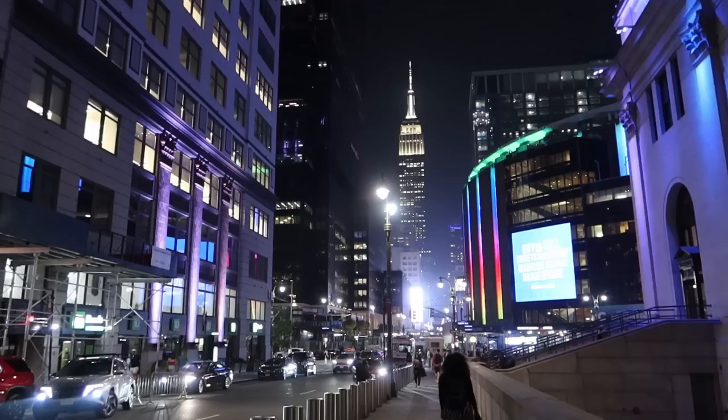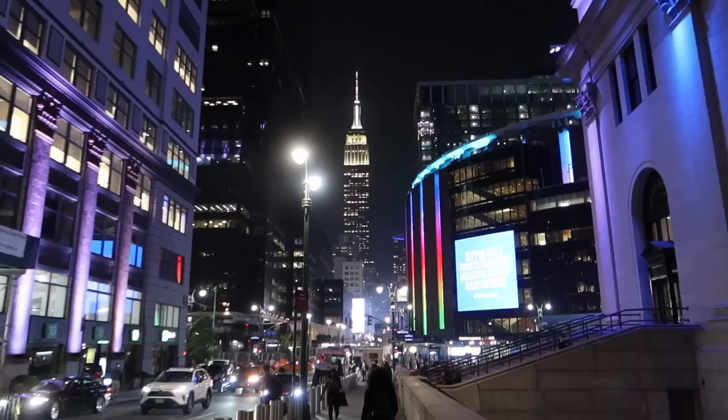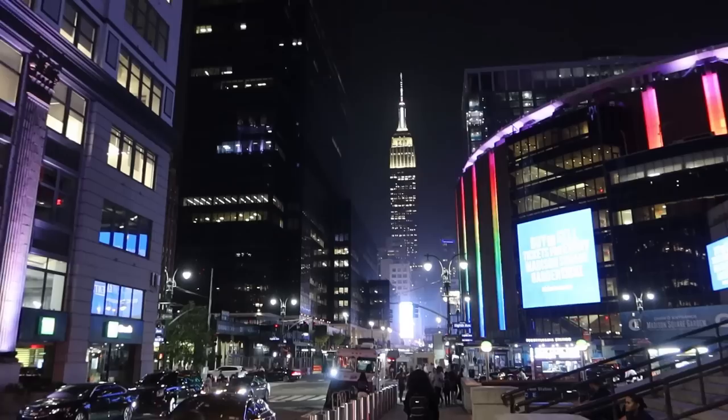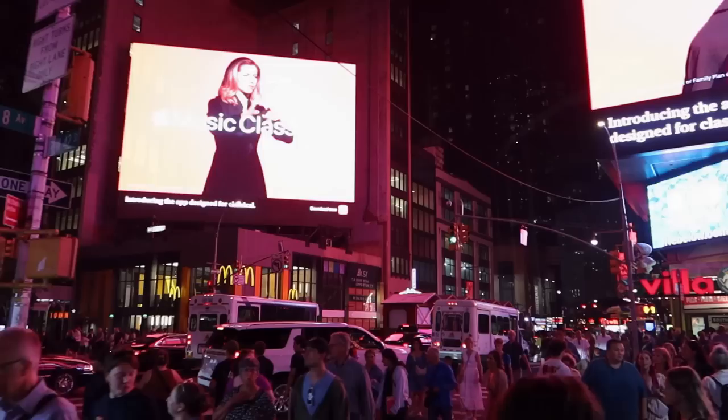But yeah, here we go. We're making our way for one final look at Times Square. This time at night, it really comes alive in the dark. And yeah, there's the Empire State Building all lit up. Madison Square Garden just over here too, with all the lights on the side. Yeah, we're gonna take a left here and make our way down to Times Square. Here we go, making our way around here to Times Square at night.